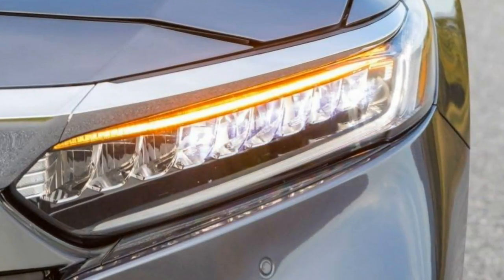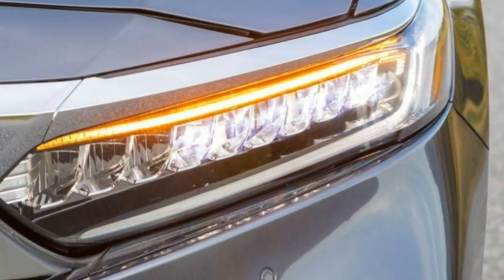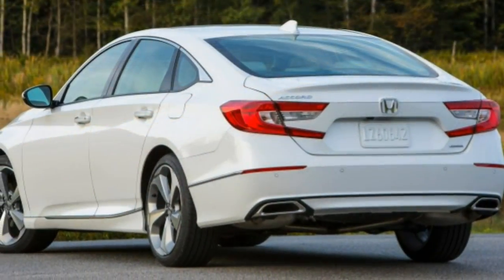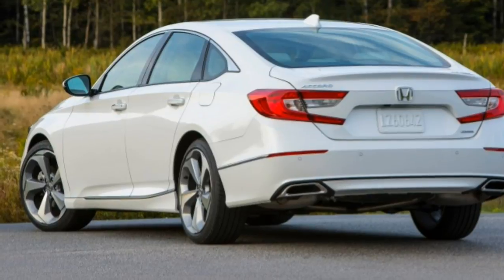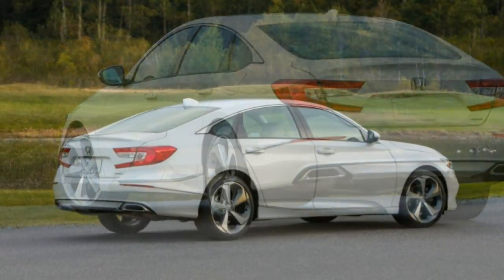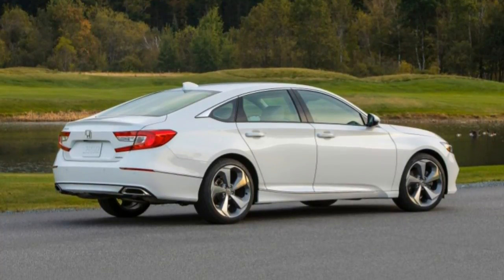Pleasingly, the Accord also provides plenty of advanced driving features. Adaptive cruise control, forward collision warning with automatic braking, and lane departure warning and mitigation are optional on other Hondas, but are standard on every Accord. Top-notch crash test safety scores provide added comfort, too.